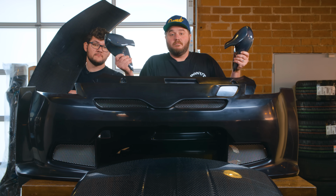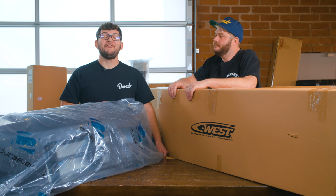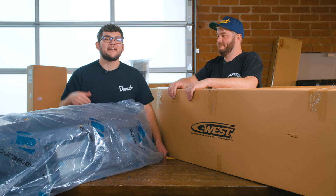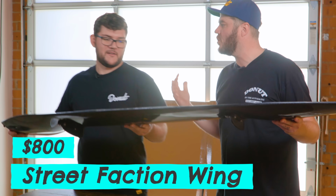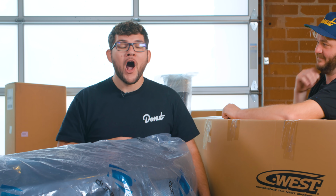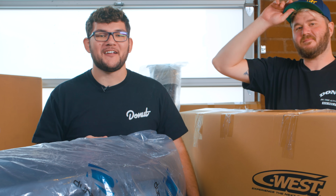So I went and bought a set of $600 carbon fiber mirrors from Chargespeed, because Zach Job really wanted them, so we had to. Meanwhile, in low car, we're installing a $300 Duraflex N1 Body Kit, okay? $300. But it didn't come with a sweet hood or wing like high car did, so we got ourselves a gigantic Street Faction wing and a JGTC inspired carbon fiber hood. The wing itself was $800 freaking dollars, which makes the wing officially the most expensive thing on the car.